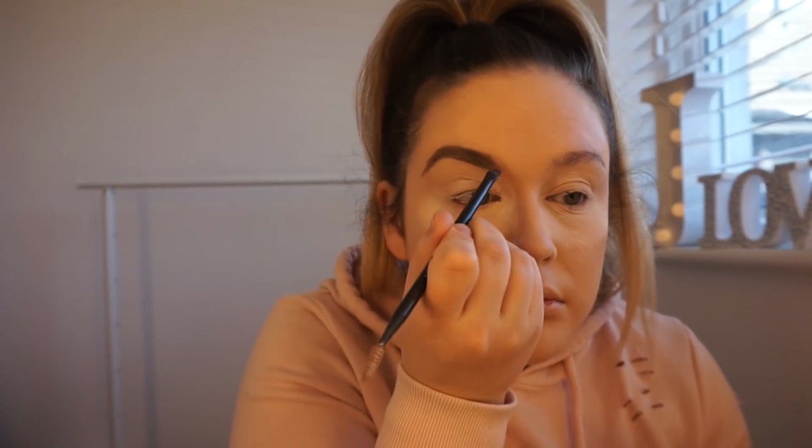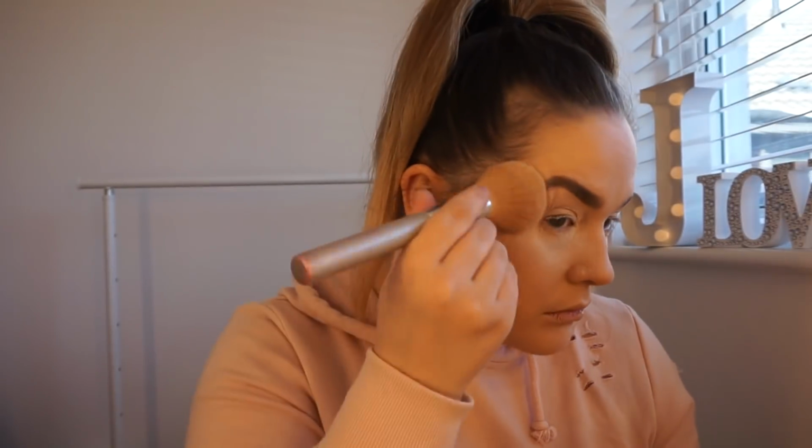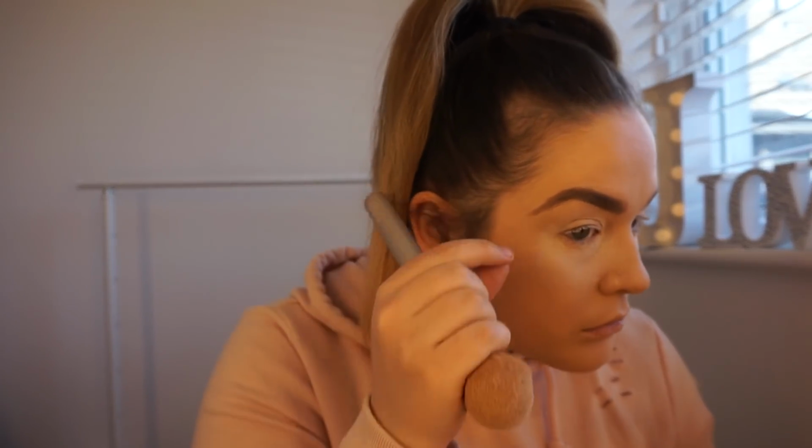I've always used this powder. I've still got loads left, and I've probably bought this a good while ago now, and I use it every day, so it does last a long time, which is really good. Sometimes I use a pencil in my brows, but I'm just really loving using a powder in my brows at the moment, and that's what I've been going back and forth to every day, so that's what I use.